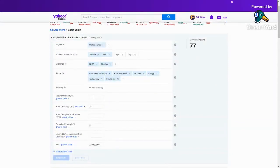Return on equity greater than, it's set to 0% right now. We could set this to 20, which is the minimum that we're looking for. Look, that dropped off 17 of our results. Price to earnings less than 15. It really depends on the stock. If they're growing fast, they might have a higher PE. Less than 15 will tend to bring us some value if it's meeting some of this other criteria, though.